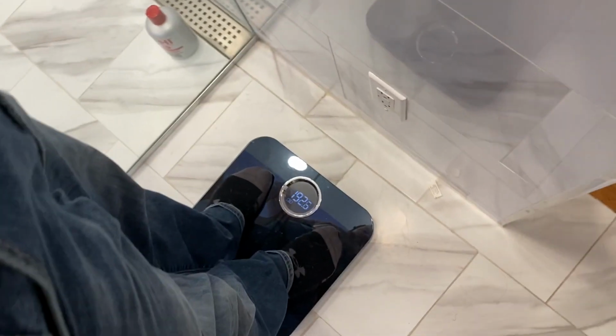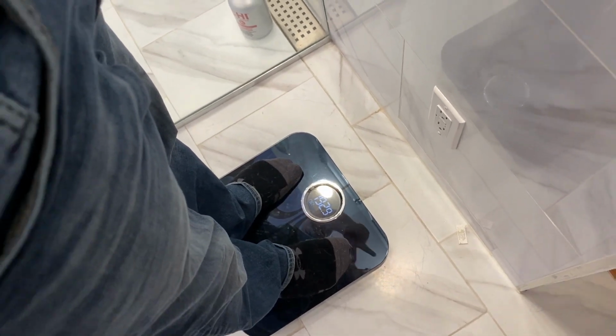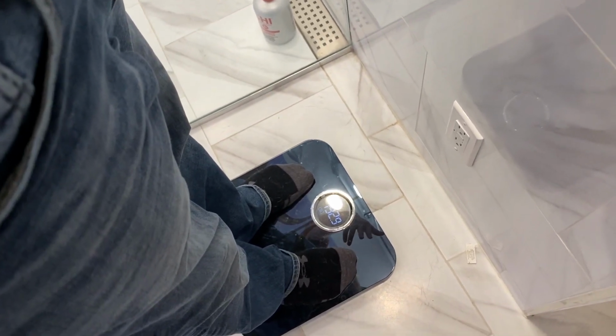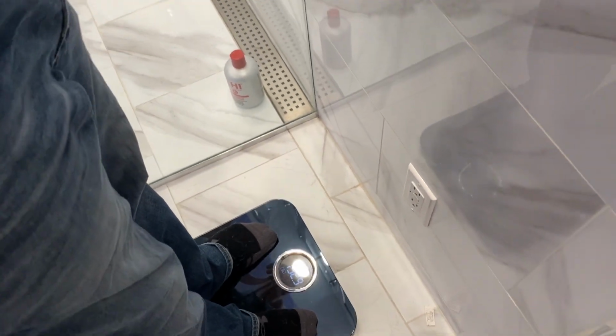Alright, so jokes aside, I forgot to do the weigh-in. So, we're gonna go ahead and take off, let's say 2 pounds. I'll weigh myself tomorrow and take a photo of it, but I would say at least 2 pounds of this is between jeans and socks. So 190, 2.9.